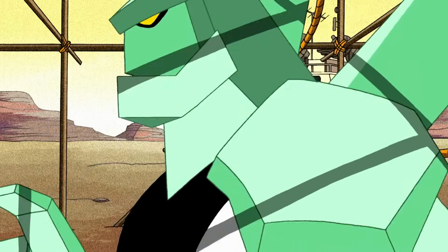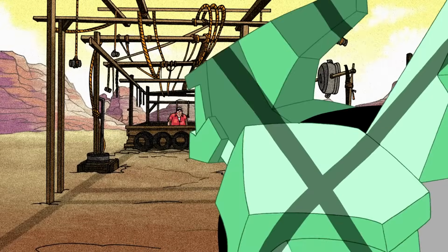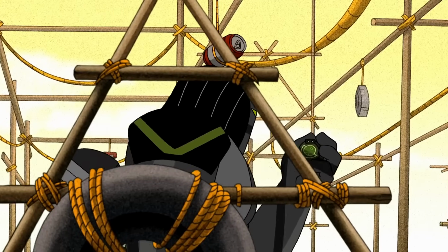Despite his success, Diamond Head accidentally injures Gwen with diamond shards. Gwen and Max warn Ben to be more careful, but he brushes off their concerns. The bounty hunters track the Omnitrix to the obstacle course.